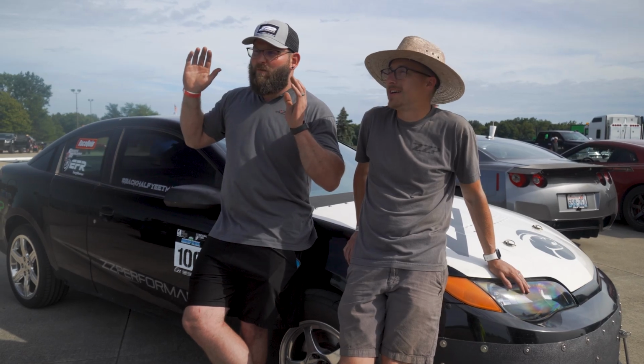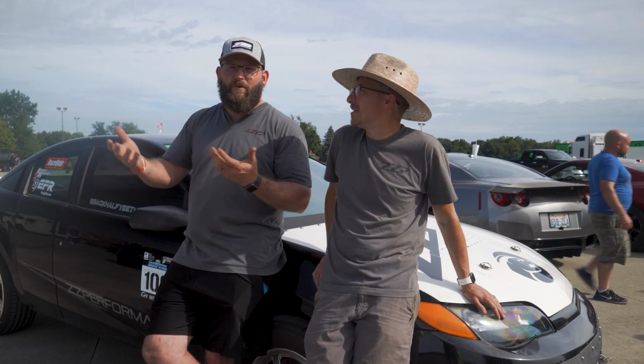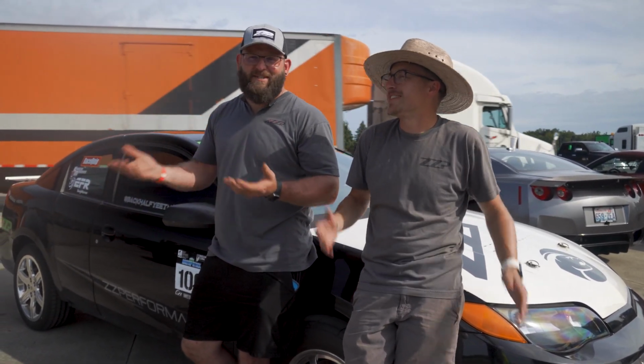The car, it was fun to drive, which means it had gotten to the point where it was scary. But now it means we go faster. More power, more turbos, and it'll be safe.